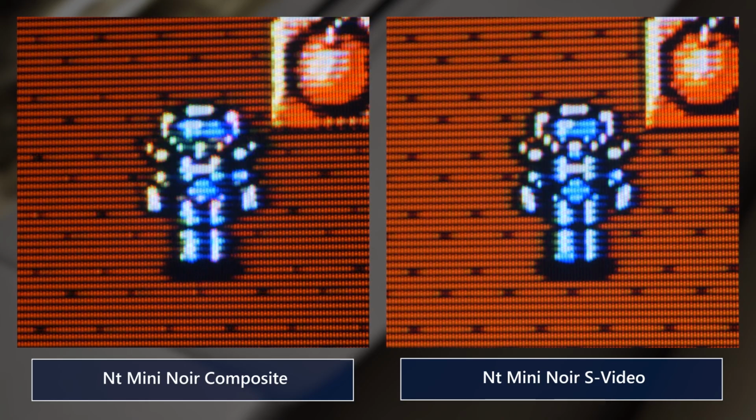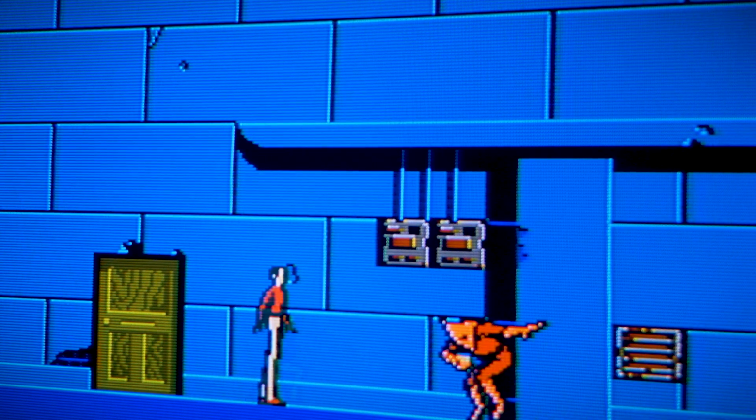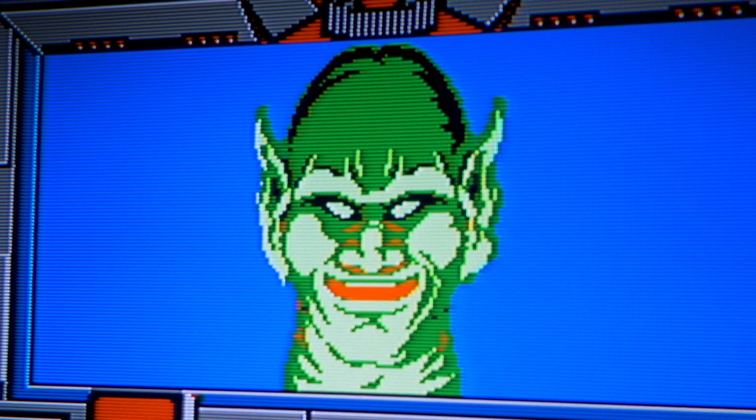Regardless, S-Video remains an excellent analog option for those whose CRT might not have component or RGB. Both composite and S-Video are unaffected by your choice of color palette. They use the same YUV colors that the NES generates natively, which gives us an interesting peek into what might have been if the NES had a native S-Video connection.